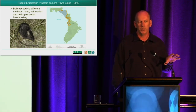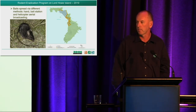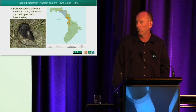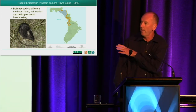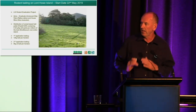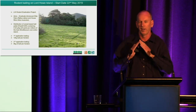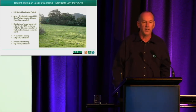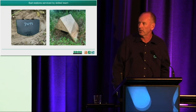Don't need to go into too much information on this, but rodent eradication has started on Lord Howe Island, on the 22nd of May, in an effort to get rid of black rats off Lord Howe Island. So anything from hand baiting stations to helicopter aerial baiting, depending on where they are on the map there. Here's just some of the grid. The little boxes there, you can see they're there because they have cattle in that area, so cattle won't stand on little pyramid-shaped boxes. So they're grid 10 by 10 metres and checked constantly. So that's just the bait stations there.